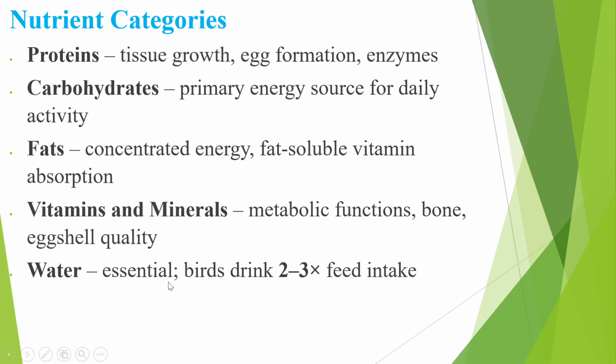Water is a forgotten nutrient. It is very essential, and birds drink 2 to 3 times the feed intake. And we say if you cannot take that water, don't feed it to your birds.